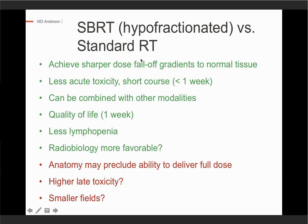And when you compare and contrast these two, SBRT, as I mentioned, allows you a sharper gradient, a sharper fall off. Generally, there's less acute toxicity because you're not treating those normal structures. It's easier to give because it's only over a week. And it can also, in theory, be given with other modalities, which I'm going to get into, such as immunotherapy or targeted therapies, because you're giving it over a shorter period of time, and it's easier to mix it with other things. From a quality of life standpoint, there's no question.